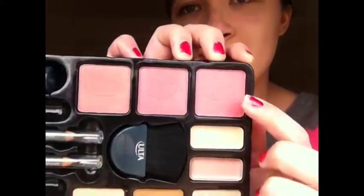Next, to make my face pop and a little bit brighter, I'm going to be taking this Ulta brand blush in the shade Admire, and I'm going to be applying it to the apples of my cheeks and blending it in with my EcoTools blush brush.